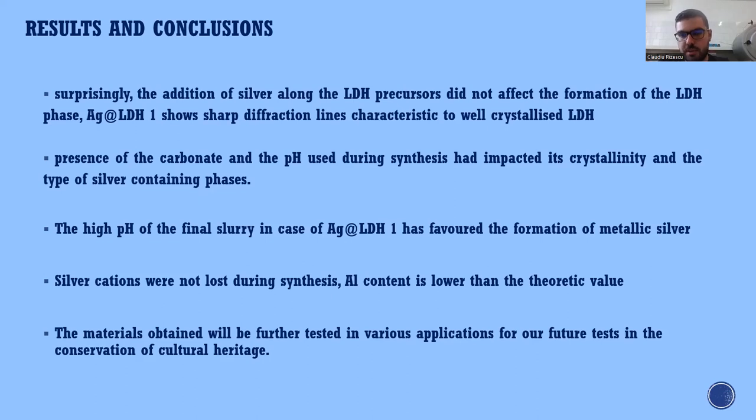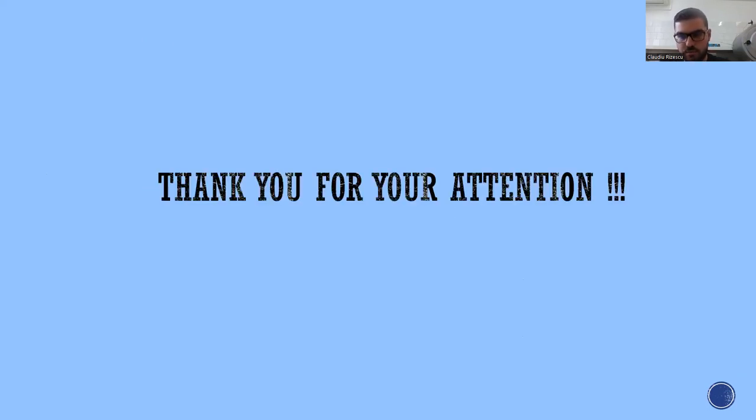The presence of the carbonate and the pH used during synthesis have impacted the crystallinity, phase, and type of silver-containing phase. The high pH of the final slurry in the case of the first material has probably favored the formation of metallic silver. Silver cations were not lost during synthesis. Aluminum content is lower than the theoretical value determined at the beginning. The materials we obtained will be further tested in various applications in our future tests in conservation of cultural heritage. Thank you for your attention.